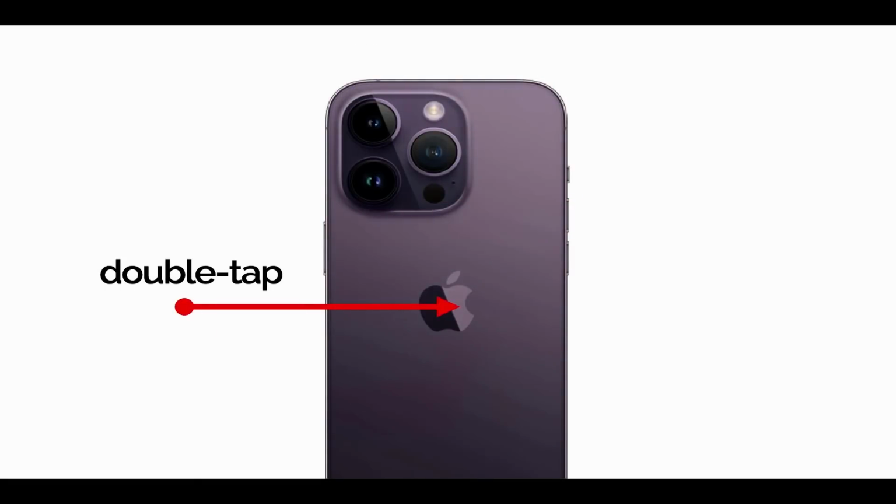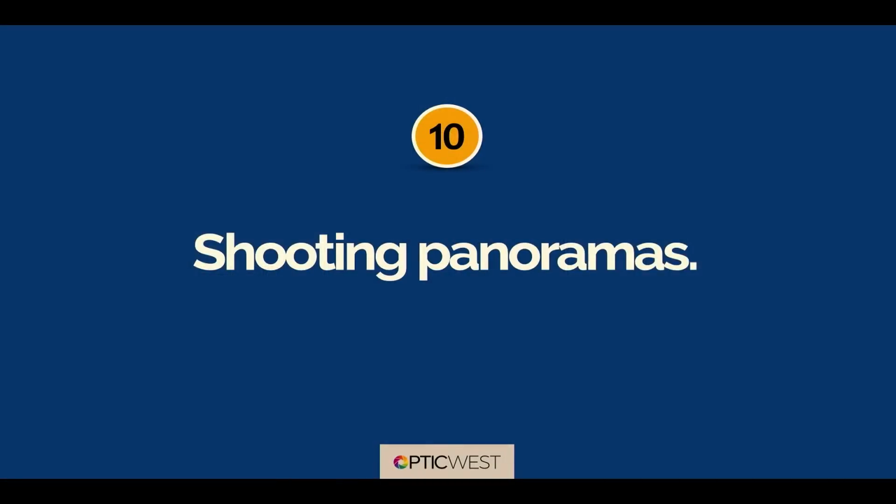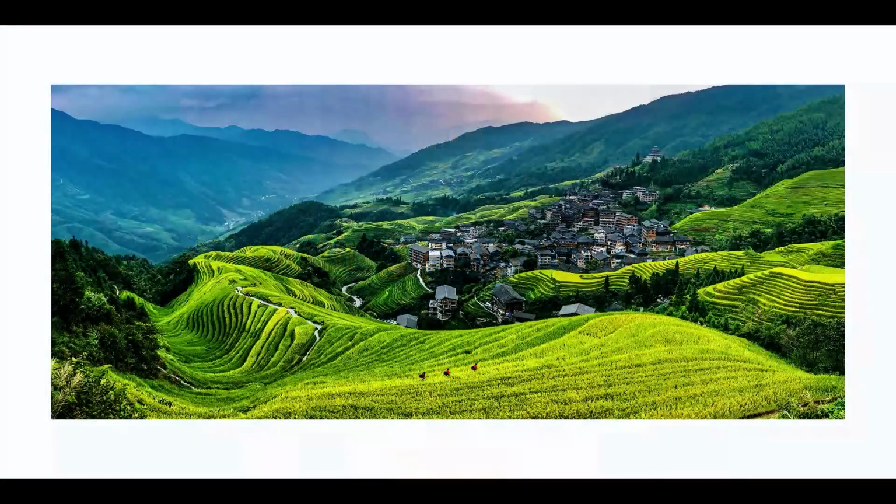All right, next, this is one of the things that I think your phone does better than your DSLR or mirrorless, and that is shooting panoramas. It is so easy and fast to shoot a pano because it is going to stitch it and crop it and do everything for you, and you're going to see it right there on the spot. It's just turn it on and hit stop. That's it.